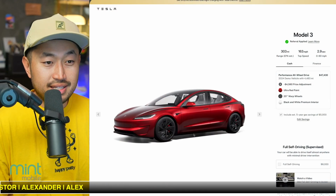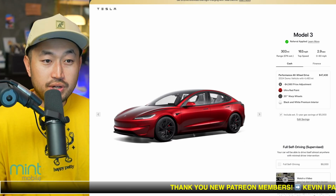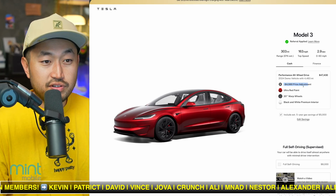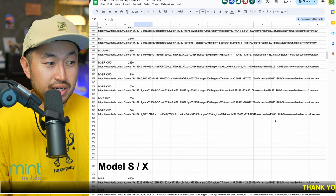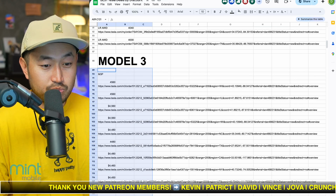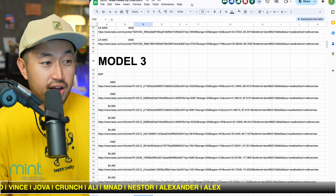In this next topic, bigger Tesla Model 3 Performance discounts are here. Tesla just released a bunch of Tesla Model 3 Performances, and all of them have around that same $4,000 to $4,500 off. Here's an example of one of them, an Ultra Red. You can see $4,560 off. Here's another one, a white one, $4,480 off. We actually found plenty of them. It's on our deal spreadsheet down below in the Model 3 section, Model 3 Performance, all of them. This is about 10 of them right here, all of them with the $4,000 to $4,500 off.